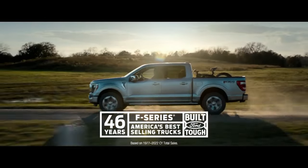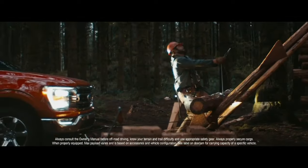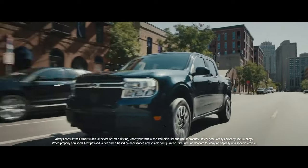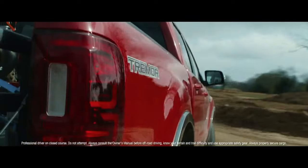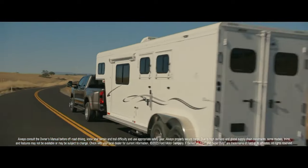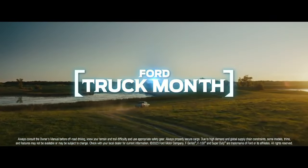Built Ford Tough. It's a commitment to providing you the capability, productivity, and the technology that you expect from Ford F-Series, the best-selling trucks for 46 years straight. And now during Ford Truck Month, find out what a built Ford Tough truck can do for you. This is Ford Truck Month, America.